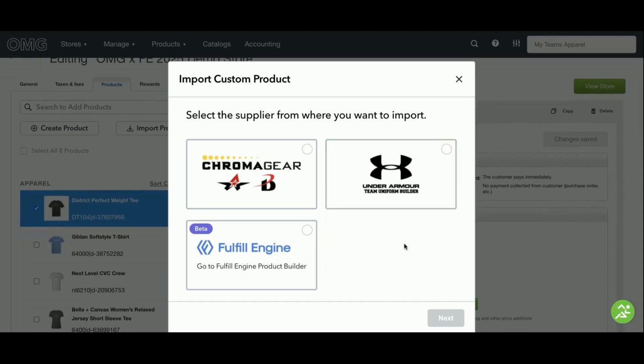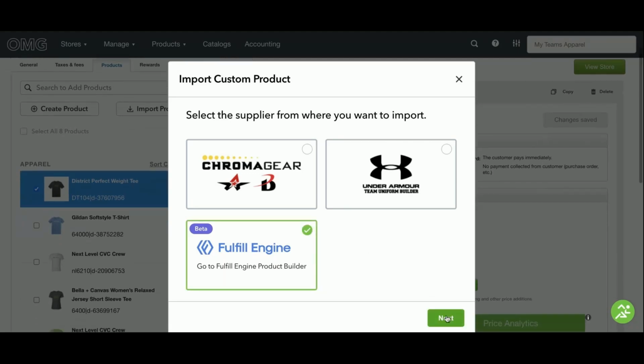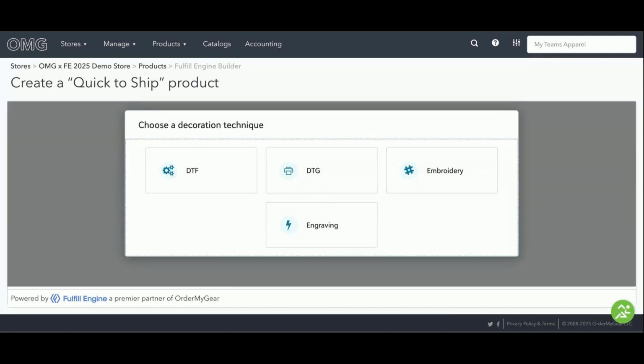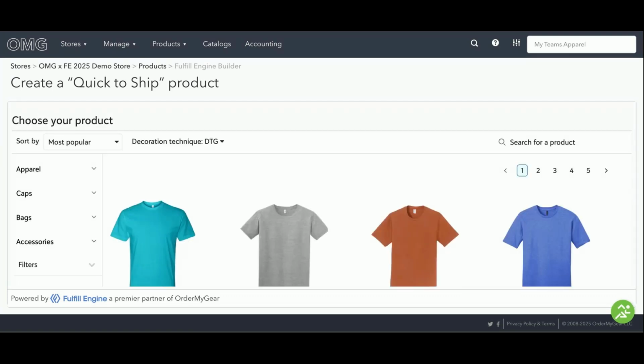After you select the Fulfill Engine product builder, you'll be prompted to select the decoration type that you want to offer for this particular product. The nice thing about this is that once I choose the decoration type that I want to use, it's also going to pull up only the eligible Fulfill Engine products that I can use with that specific decoration type. So it kind of chooses it for you and gives you that guideline. For this particular example, I'm going to select direct to garment. And then the Fulfill Engine catalog pops up.